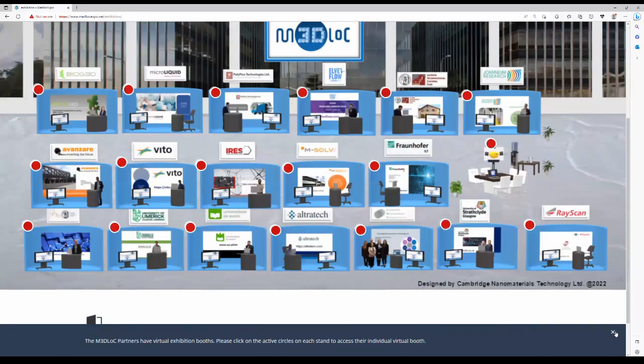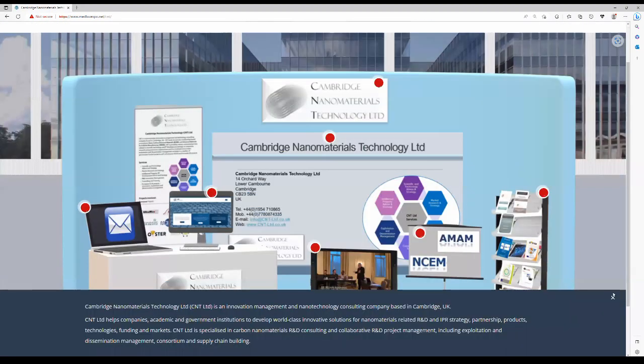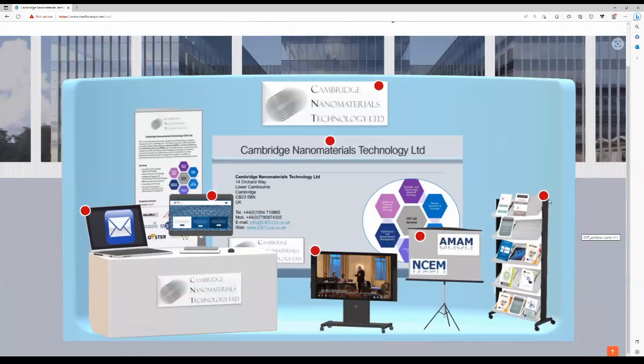You can enter individual exhibition booths of the exhibitors and click on various interactive elements to download their publications, brochures, or watch videos. There is a link to directly access the exhibitor's website or send them direct messages requesting follow-up contact.